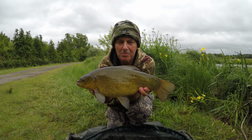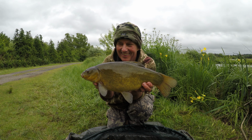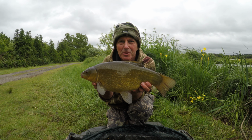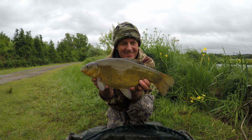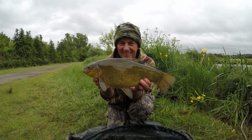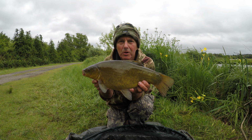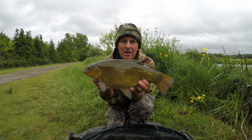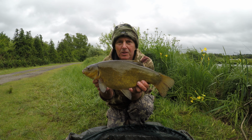It's been a while coming, but look at this old fatty. What a beautiful classic coloured tench this is. It's about 11:15 now, so I've had to wait a while for this one, but this one just screamed off with my little pellet.